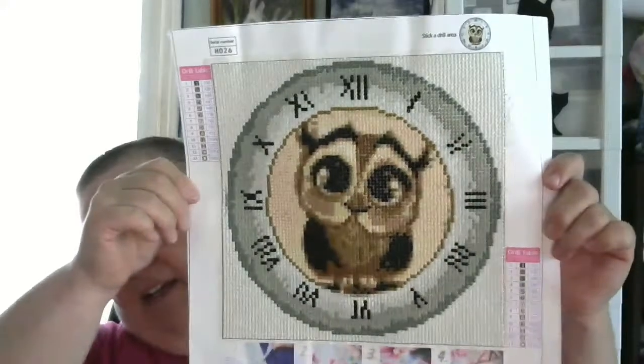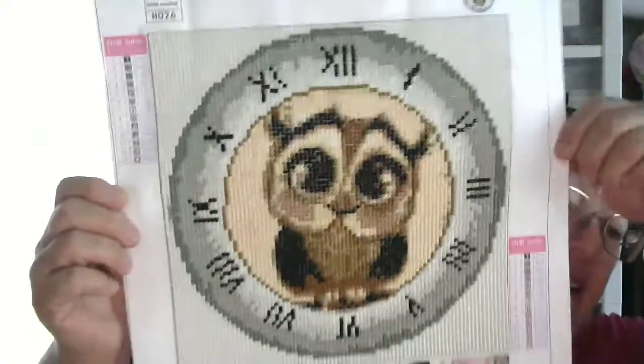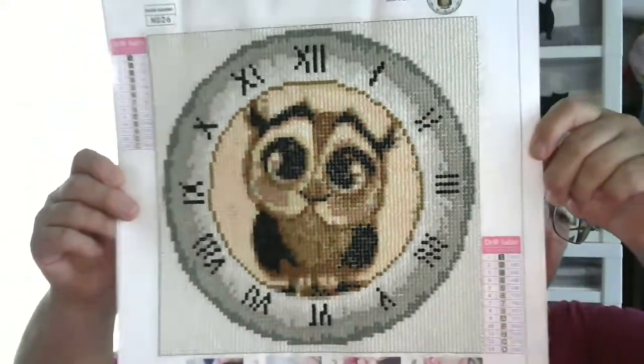Oh, and I've got one more finished object, but it's not yarn related. I finished my clock. Finished it last night. You can see the shiny. Yeah, 4 days. I finished it in 4 days, which is not bad. I have more coming.